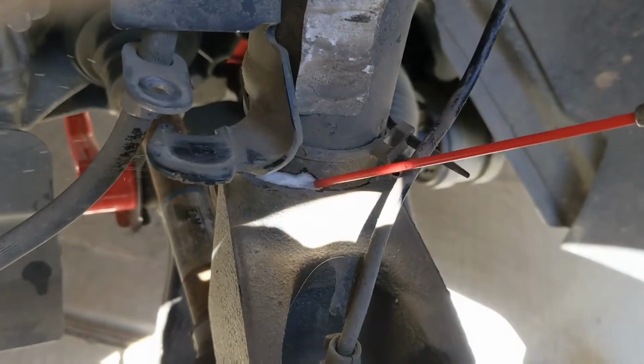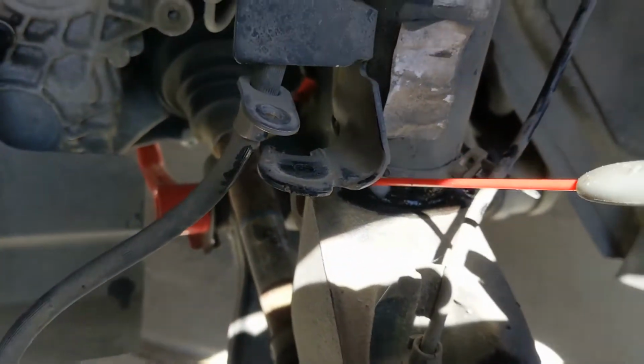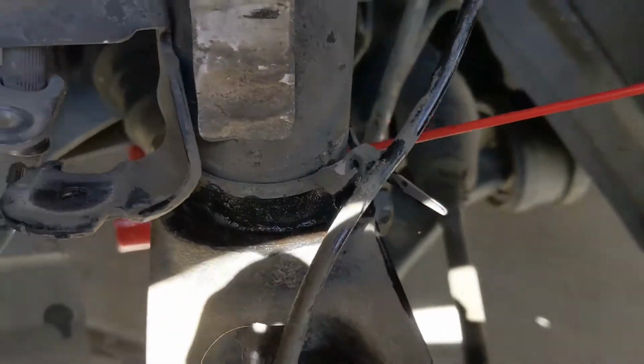Alright, that should be good enough. You'll see that we actually got a good gap in there. So what I'm gonna do is spray just a little bit of WD-40, let it soak down in there, just help loosen up any grime and shit that's down in there.